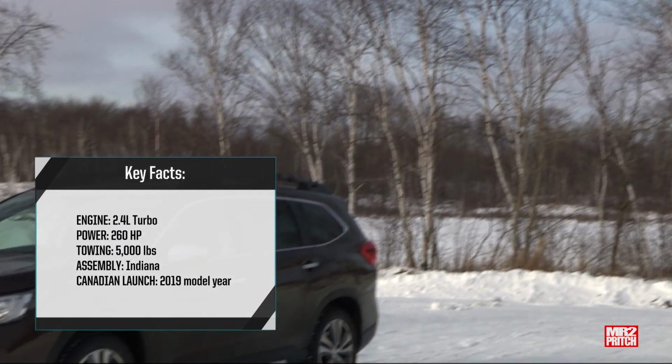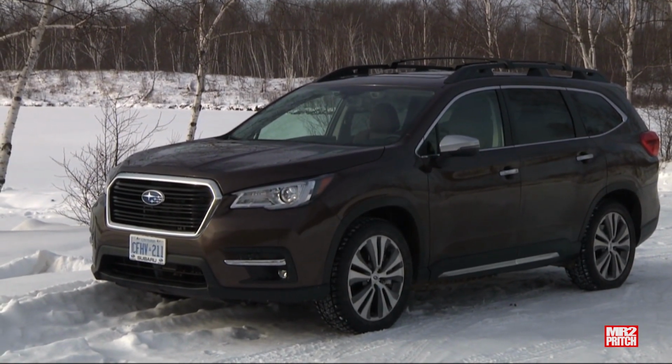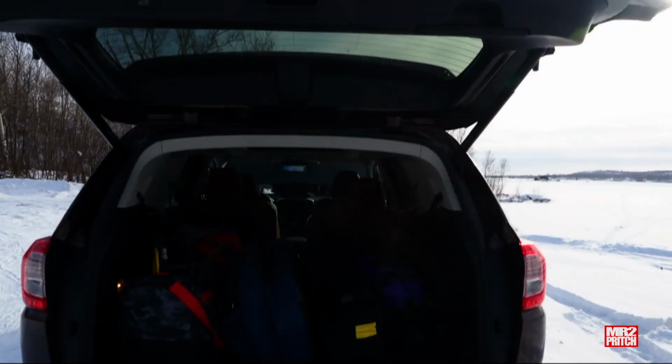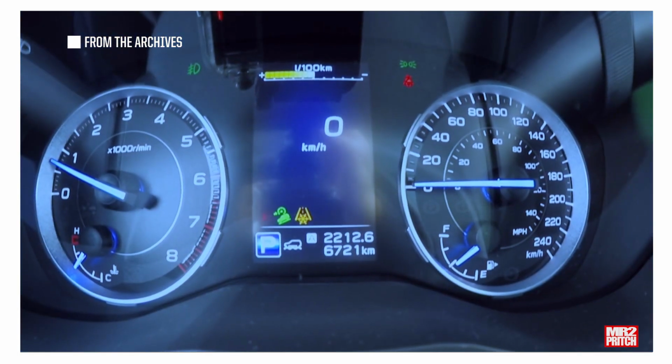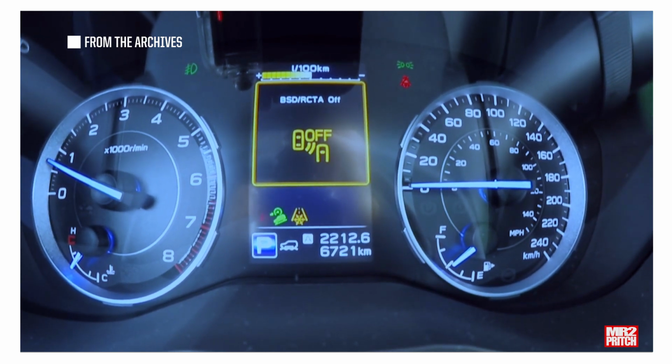The flat 4-cylinder turbo engine makes 260 horsepower, towing capacity is 5,000 pounds. All models get all-wheel drive as standard equipment, same with the eyesight safety system. A few other notes. There are a few too many features and safety systems in here to cover fully, but I'll give you some of my favorites.